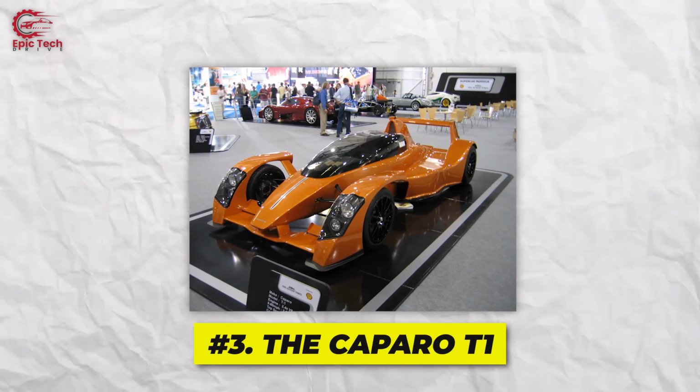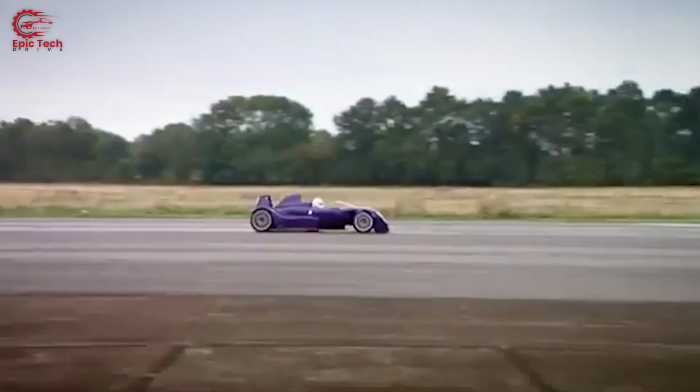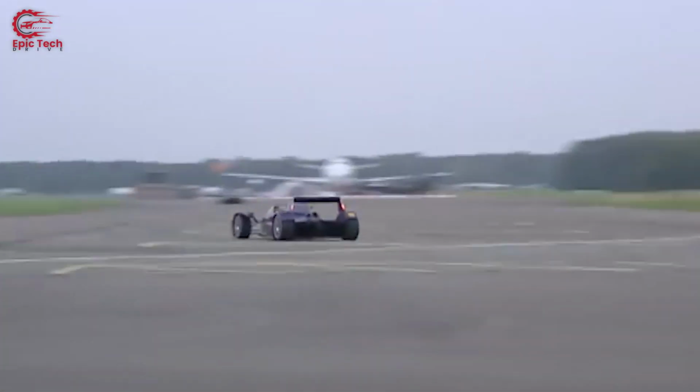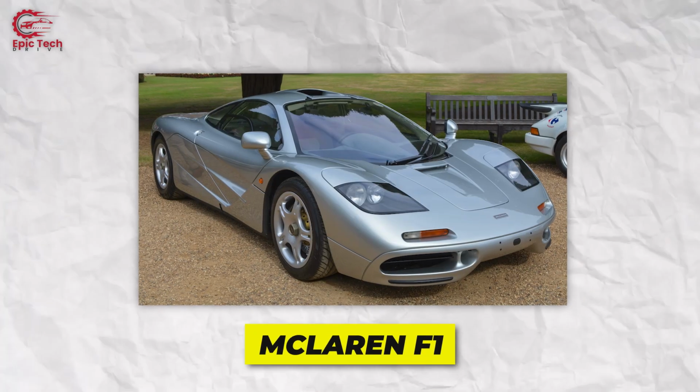Number 3. The Kaparo T1. The Kaparo T1 was like a super fast car from a sci-fi movie. It was built to be really light, like a Formula 1 car, and it had this powerful V8 engine that could make it go incredibly fast. The people who made it were experienced in building top-notch cars, like the McLaren F1.